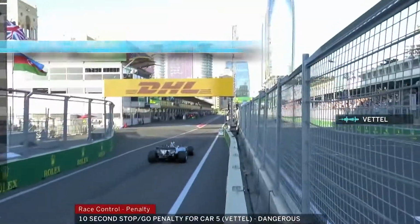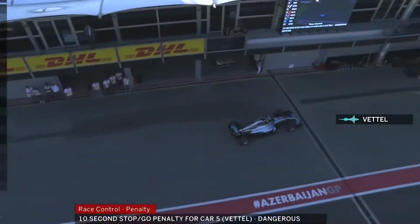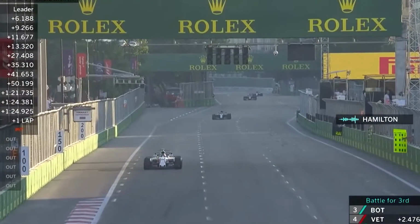The circuit cost $80 million initially, which is not so bad, but it costs $15 million each year to set everything up and pack it away again. On top of that, it costs $12 million alone just to resurface the road.